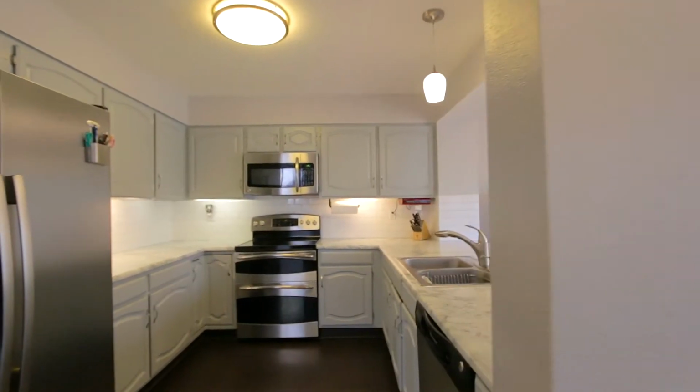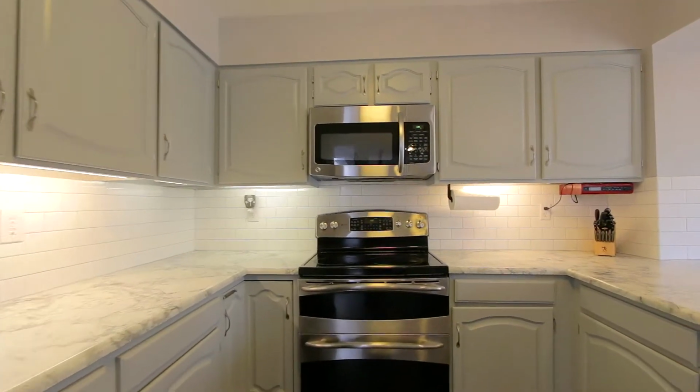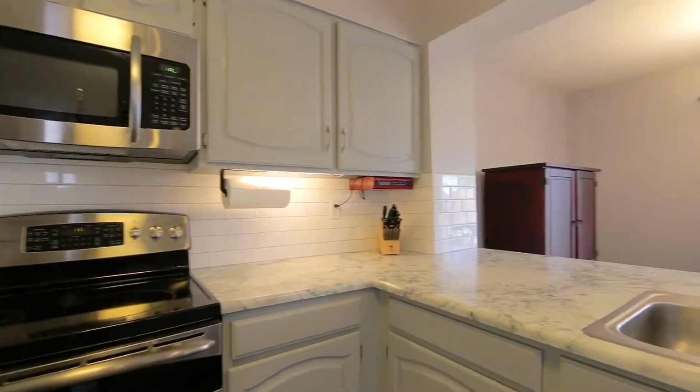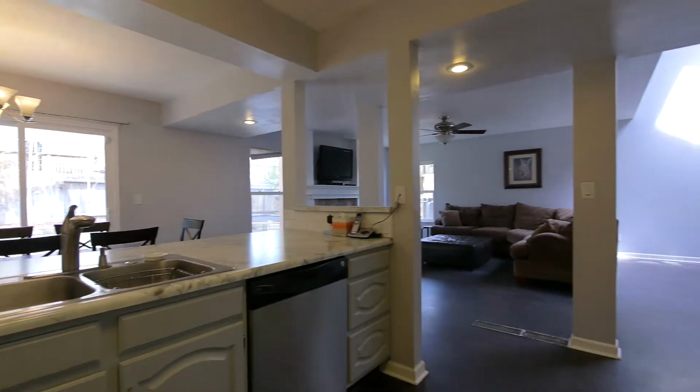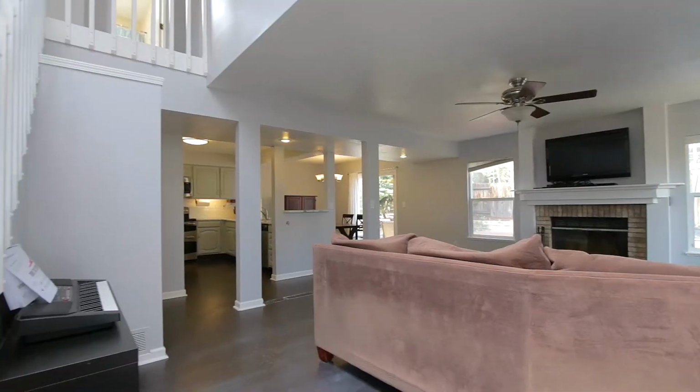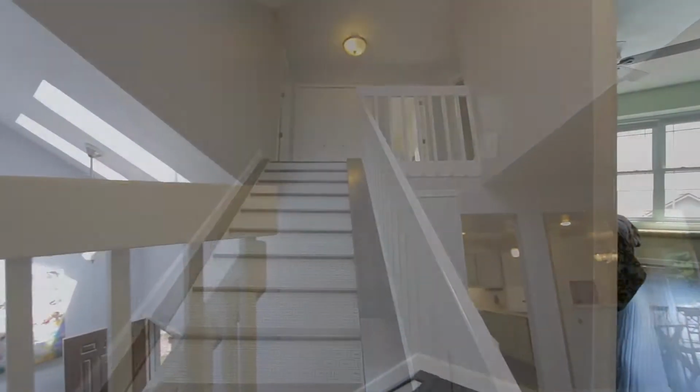New countertops were added in 2013 with a new tile backsplash, stainless appliances, and painted cabinetry. This worry-free home has been pre-inspected, and for added peace of mind, a home warranty is also included.